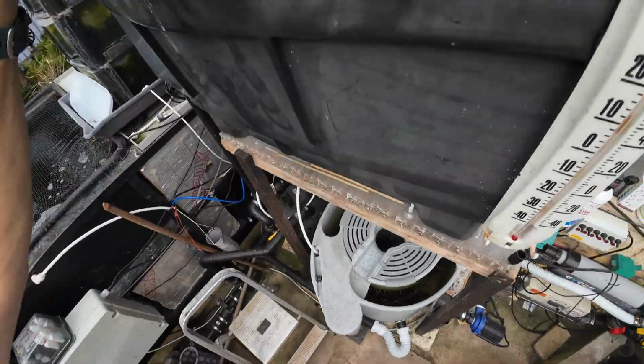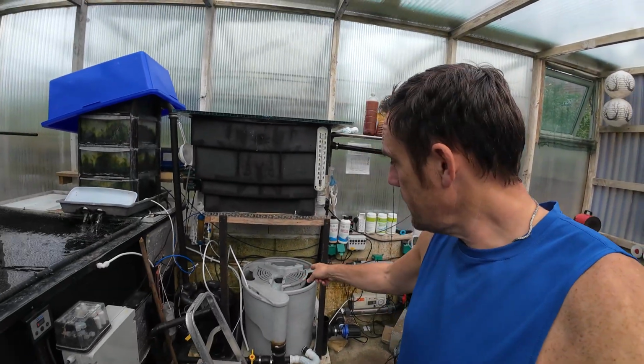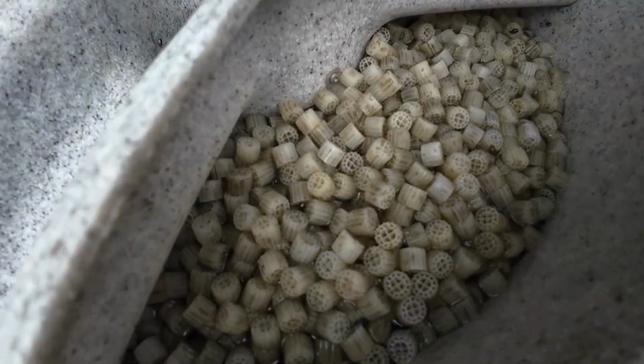So I thought before I clean the Easy Pod out, just do my normal clean, just give you a bit of a rundown on that Easy Pod, because that Easy Pod, as a lot of you will know, and if you don't know, it's got 20 litres of K1 Plus in there, as you can see.